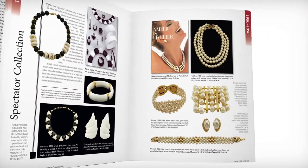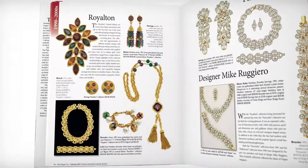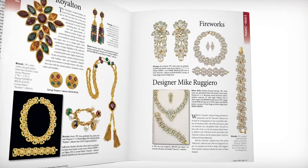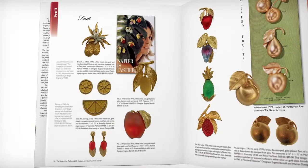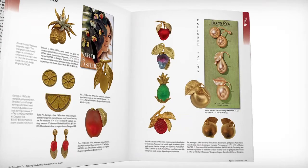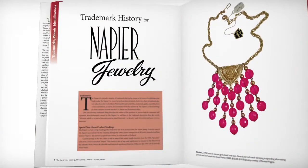And finally, over 200 pages on specialty items, including over 40 pages on figurals, and for the serious collector, over 60 pages on identifying trademarks and stampings and tags and clasps.